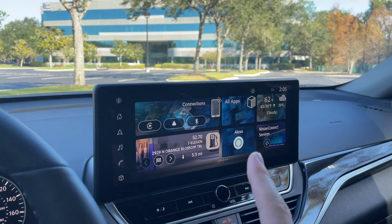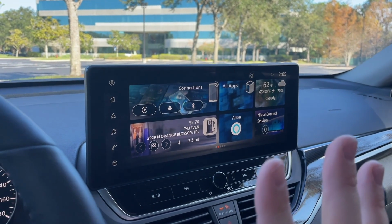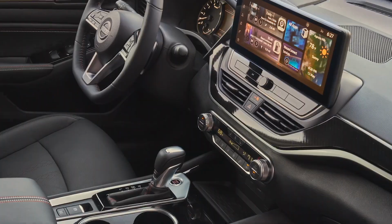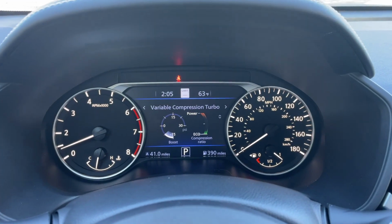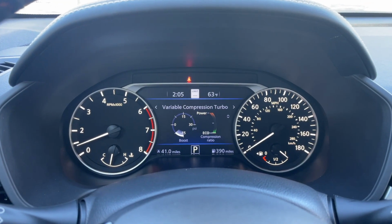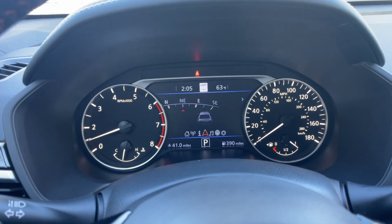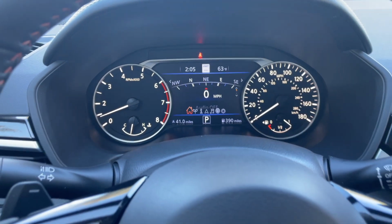Now, this is tied to a Bose audio system with 9 speakers. Bose is not my favorite, but it sounds just fine. The rest of the Altima is pretty much the same. We've got kind of this cool flat bottom steering wheel. We've got very clear, very easy to read tachometer and speedometer gauges. You can see in the middle we have our variable compression turbo gauge telling us how many PSI we are producing. And you know, this center screen can do a couple of other things. It can show your audio, fuel economy, what have you.